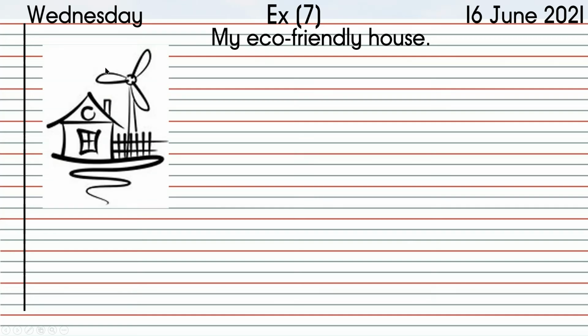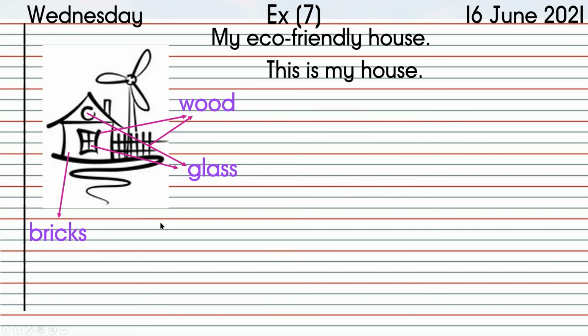So first, let me draw my house. This is how my eco-friendly house looks like. I will label it as well. So these are woods. The window frames and the fence are made of wood. The window panels are made of glass. And the walls are made of bricks. And let me write about my house.